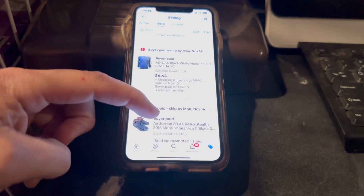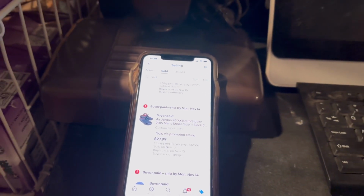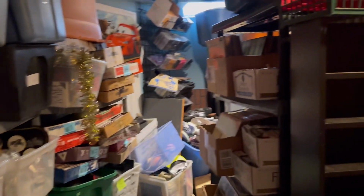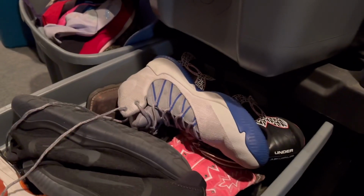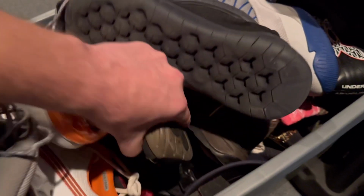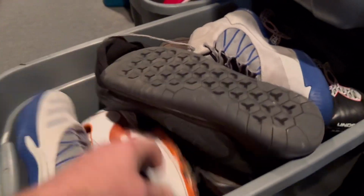Adidas. So that was $6.64. Clear tote 65. We got the Jordan 20 Stealth for $28. I just put those up yesterday. CT 65. Where are you going, James? Alrighty. Going right here. There, right down in here. Biggity bam. Biggity bam. Get in there.